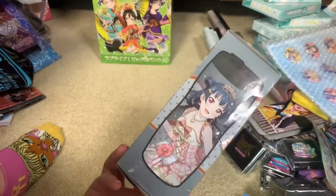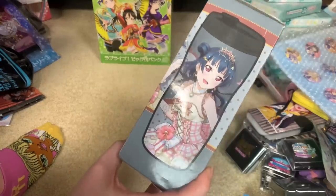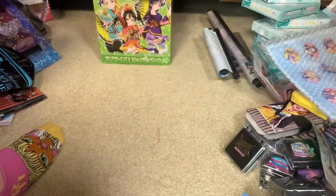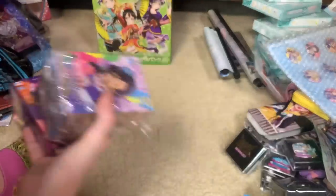This is awesome. This is a tumbler. I have a bunch of these, but I only keep the ones with the art that I like, but they often use the artwork from the game, which I always love. And then we've got these little things, which are like little figures.